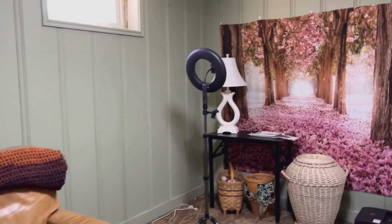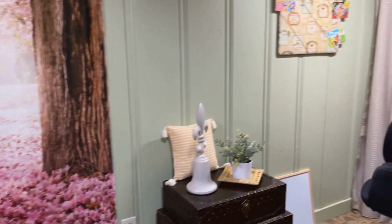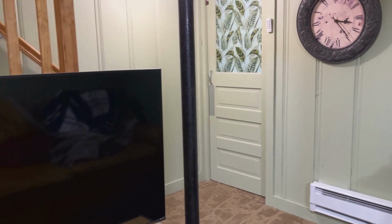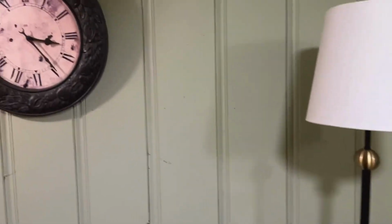I keep my little YouTube studio down here when I need to do extraneous stuff, and I have a little office space here that I created under the stairwell, and we have a TV. So this room is quite finished, and with the heat, it does make it very functional and usable.